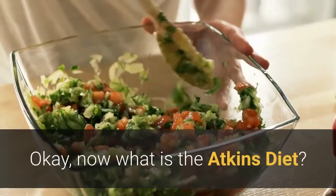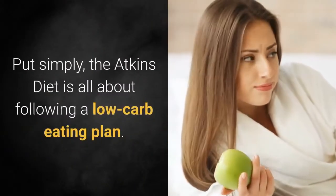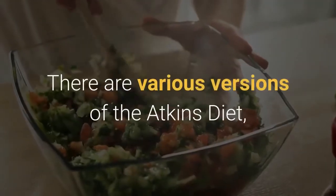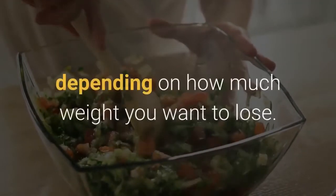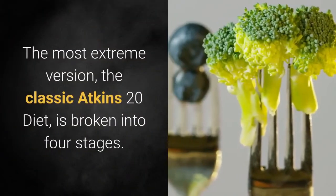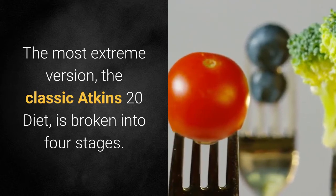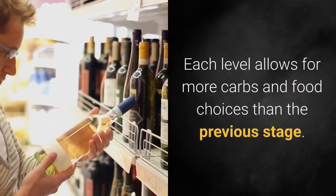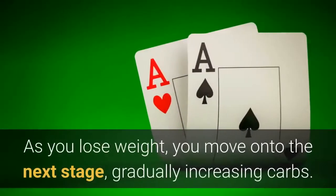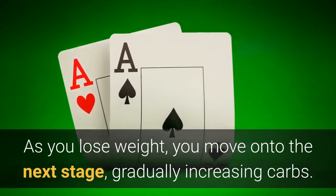Okay, now what is the Atkins diet? Put simply, the Atkins diet is all about following a low-carb eating plan. There are various versions of the Atkins diet, depending on how much weight you want to lose. The most extreme version, the classic Atkins 20 diet, is broken into 4 stages. Each level allows for more carbs and food choices than the previous stage. As you lose weight, you move on to the next stage, gradually increasing carbs.